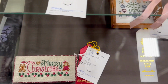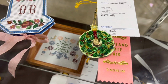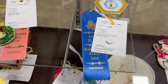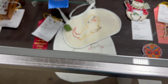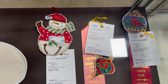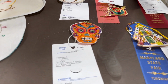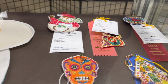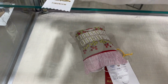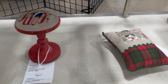Merry Christmas with gingerbread men and a beaded holiday ornament. A queen bee, first place in that category. And then there's children's bibs, more beaded ornaments, Santa, snowman, Día de los Muertos, like a Halloween style. And then the traditional cardinal. Here is Cranberry Christmas, finished with what looks like red and white ticking. The July 4th finished there.